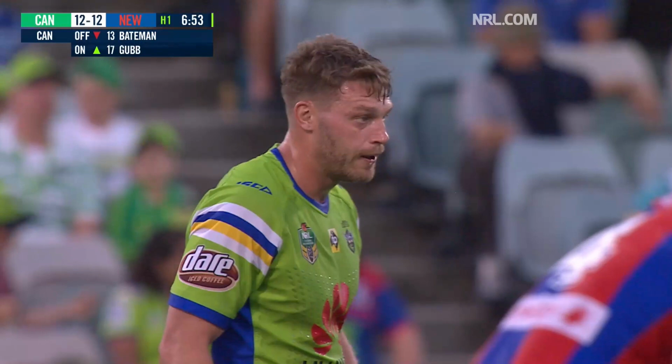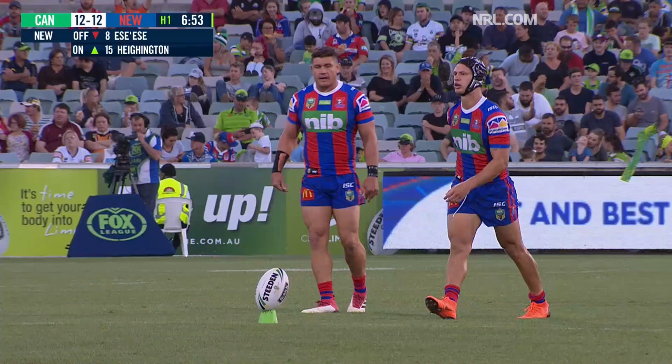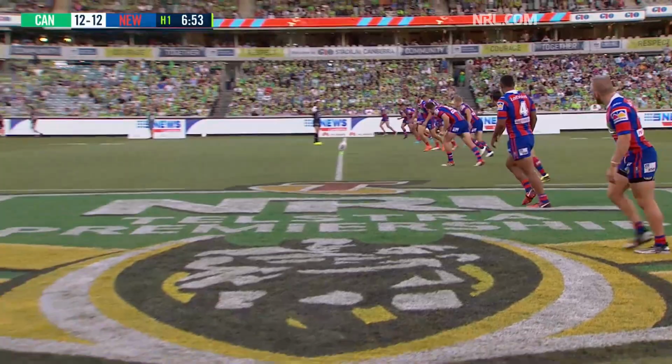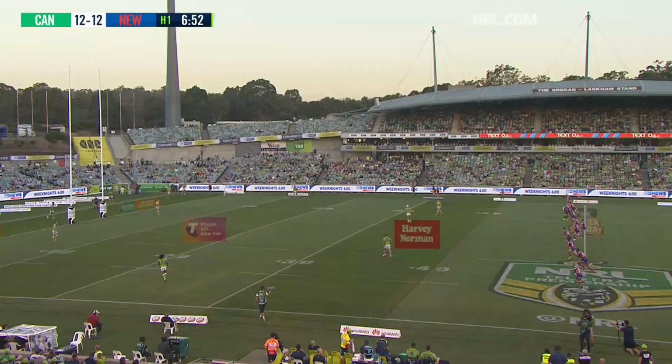I think Nathan Brown will be disappointed at halftime. Every time the Knights have looked clean with the football and come up with points, they've allowed the Raiders back into the contest. So as we mentioned, some errors creeping into their game. And Ponga, he gets us back underway.